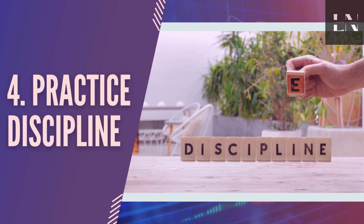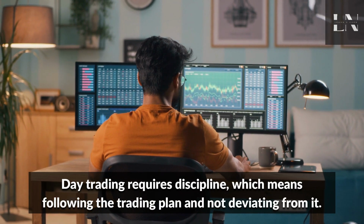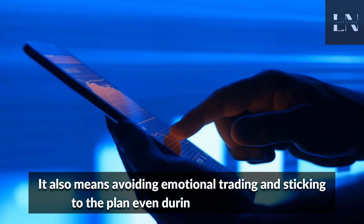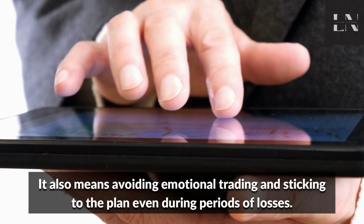4. Practice discipline. Day trading requires discipline, which means following the trading plan and not deviating from it. It also means avoiding emotional trading and sticking to the plan even during periods of losses.